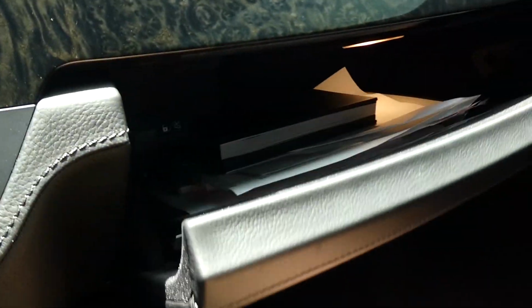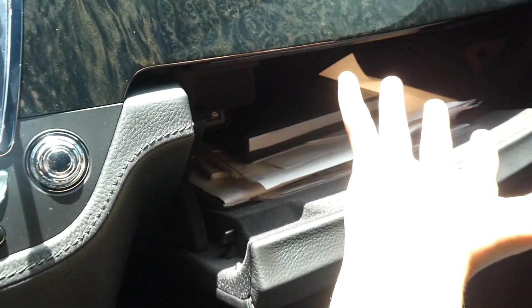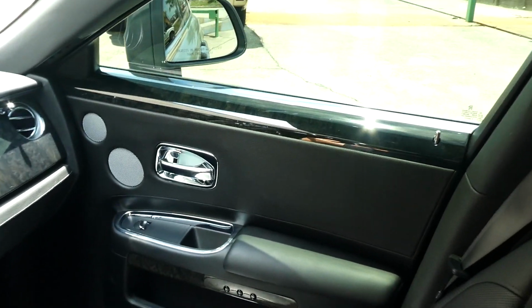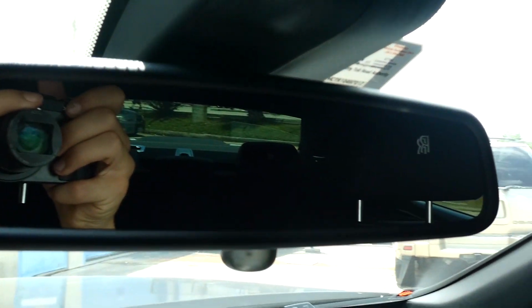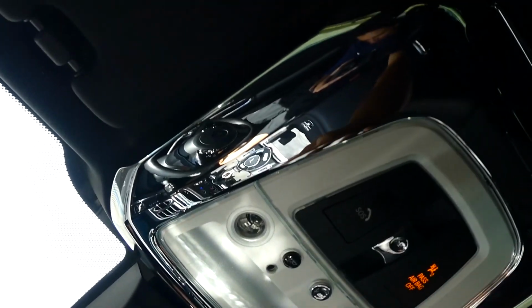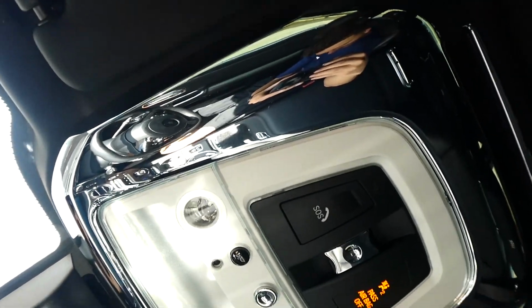Your glove box is down here where you would put personal things, and because this is a customer car, I cannot show you those personal things. But as you can see, you can get a look at the passenger door panel. And moving back up top, you have your garage openers right there, as well as your alarm system. You can see into the back right there. So this would be sort of your visibility. And right here, you have your chrome, beautiful, beautiful chrome. And it's so shiny you can actually see yourself in there.